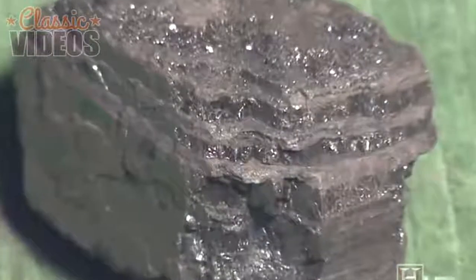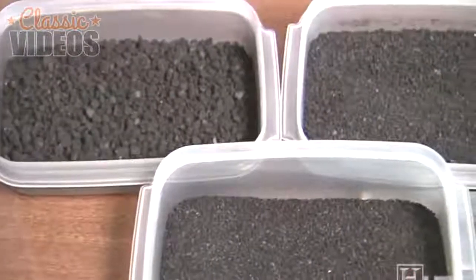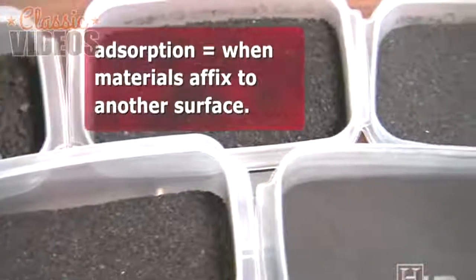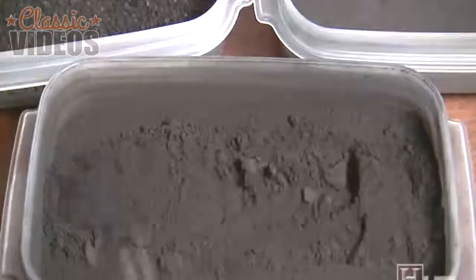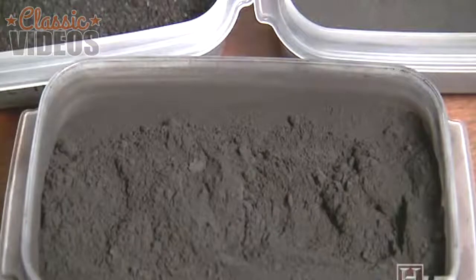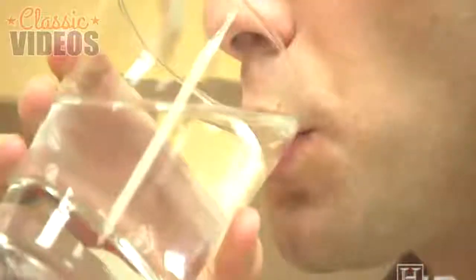Carbon naturally has strong bonding capabilities. In activated carbon, this ability is greatly extended by the addition of microscopic pores. The internal pores give activated carbon tremendous surface area and make it the most adsorbent material known to man. One teaspoon of activated carbon has the surface area of an acre, and one gram of activated carbon has the surface area of a football field. With its ability to adsorb dangerous chemicals or undesirable tastes, odors, and colors, activated carbon may be the most useful thing you'll never see.